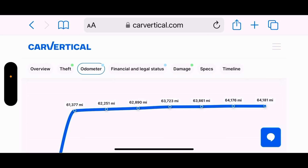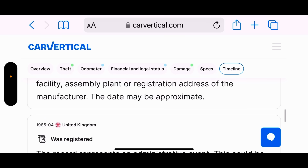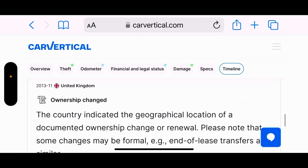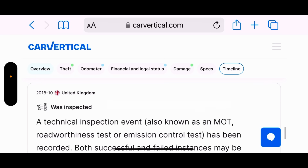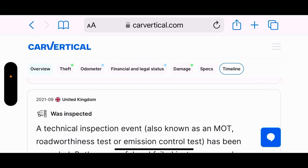The next bit I want to go to, and the reason why I bought this car, is timeline. 13 records found, and you can see there it was manufactured in April 1985, and if you scroll through, ownership change, another one there, ownership change, failed an MOT inspection, MOT there, another ownership change, another MOT, and I think there's actually one more on it. This vehicle has 4 previous owners, guys, so I am the 5th owner, and finding one of these cars with few owners like that, with no problems with the mileage, never been involved in an accident, is quite hard.